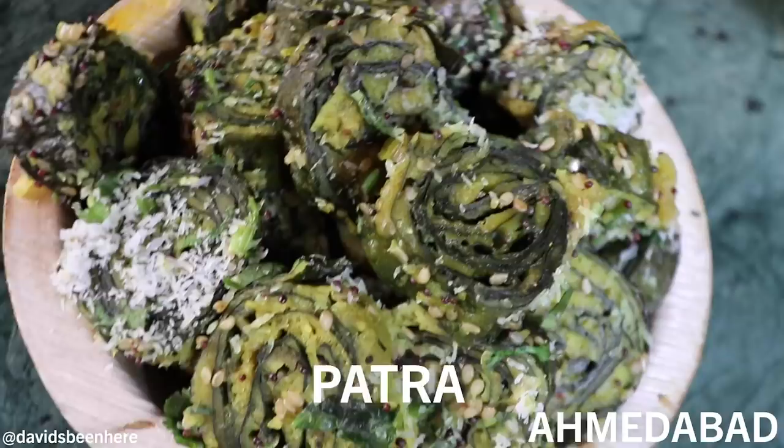This is a patra. A patra? Yes. Do I start with this? Yes. It's like a vegetable roll. Yes, it's a vegetable roll. Tangy touch to it. Super tangy. Great appetizer.